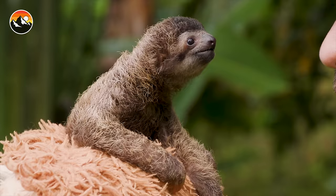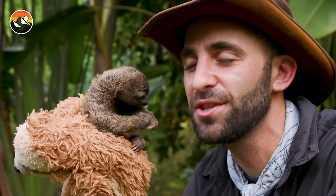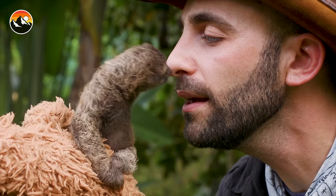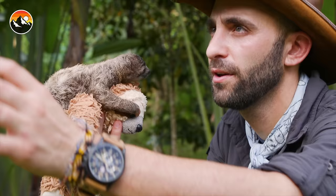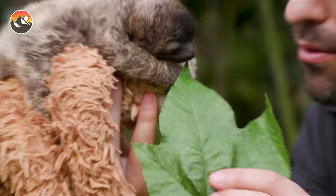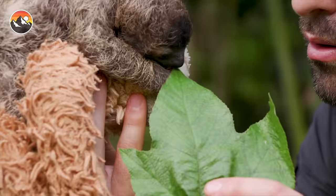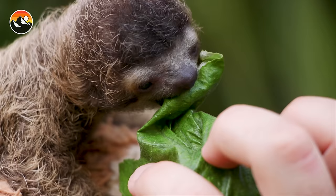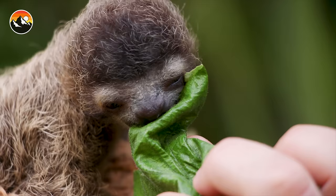Now, baby sloths make a really interesting noise, and B-Rad's not making it, but they do go, I'm talking to you. I can speak sloth. Yeah. That right there is a cecropia leaf. Let's see if B-Rad is hungry. Oh, he's going for it. Oh, goodness. Do you see that? I don't know what's cuter. The baby sloth itself, or the baby sloth eating a leaf.